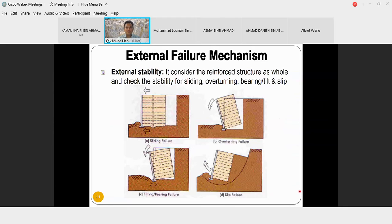So first of all, you need to consider the external failure mechanisms. It is the same as a retaining wall that you have already learned before. You consider this as one whole system of that retaining wall. So external stability considers the reinforced structure as a whole and checks stability for sliding, overturning, bearing capacity failure, as well as slip failure. So the same as when you do it for a retaining wall. The only difference is for slip failure, where you do the slope analysis.